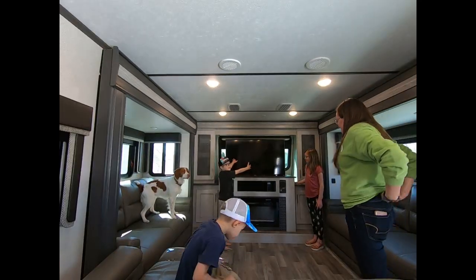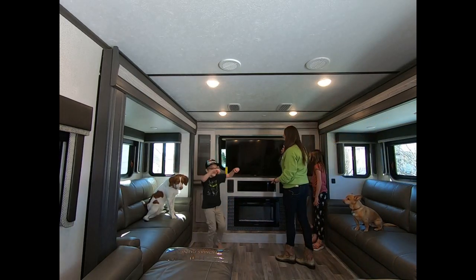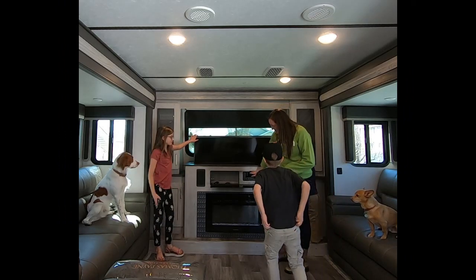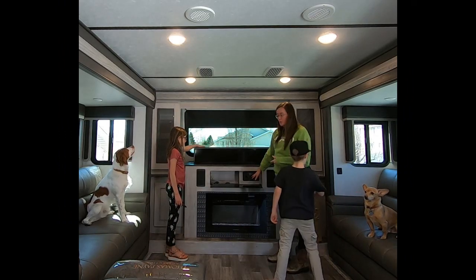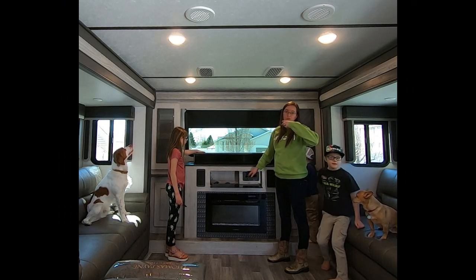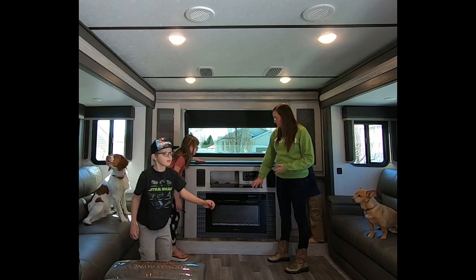The almighty TV. This is the almighty TV, as Drake calls it. This has the control panel right here. It's got a DVD player. It's got a Bluetooth radio. So if we want to connect our phones to that and play music throughout the entire coach or outside, we can do that through this little control panel, which is pretty great.